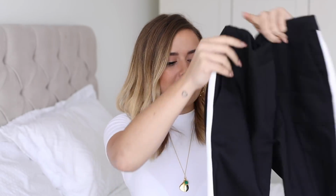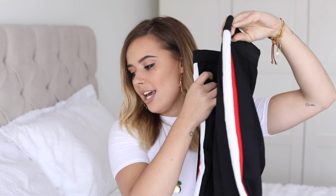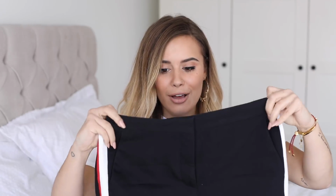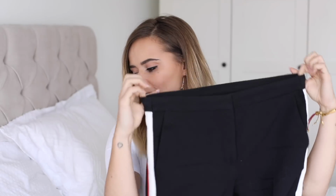So I think I need to disclaim the fact that most of this haul is black. I am having a moment with black items at the moment. Anything monochrome I'm particularly into, and these trousers I saw and I absolutely loved them. They have a red and white contrast stripe down both sides, and they are tailored and they are so beautiful. I love these. They've also got a little bit of an elasticy waistband, which is amazing because eating in these is actually very comfortable.